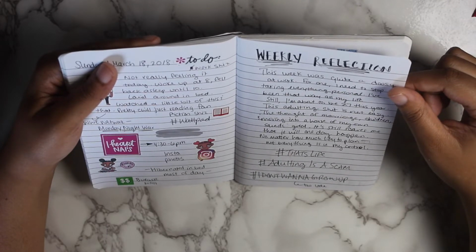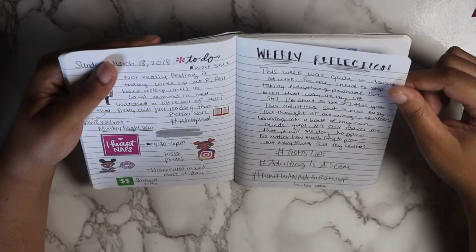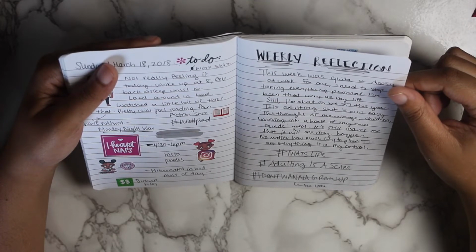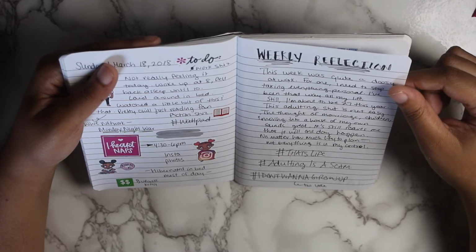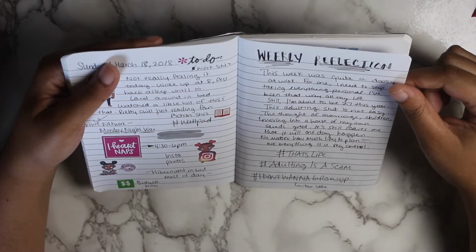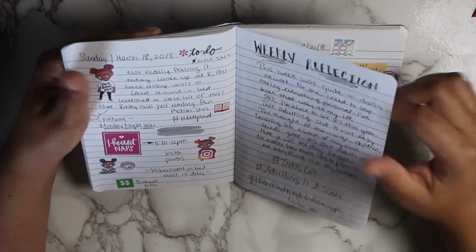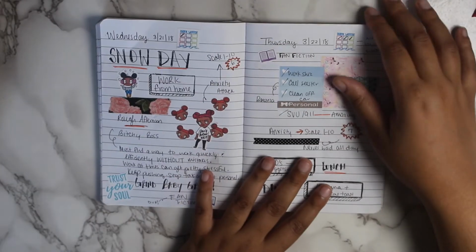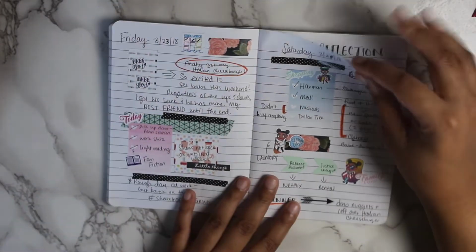The thought of marriage, children, and moving into a house of my own sounds great. It still scares me that it will one day happen. No matter how much I try to plan, not everything is in my control. Hashtag that's life. Hashtag adulting is a scam. Hashtag I don't want to grow up. And then I put too late. Yep, sounds about right. Snow day.